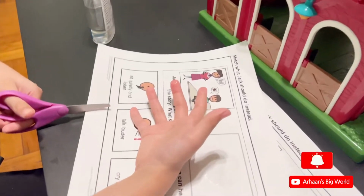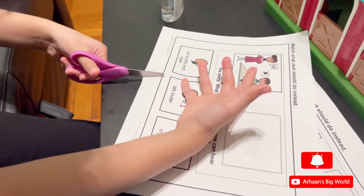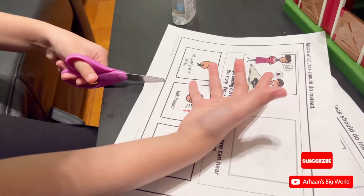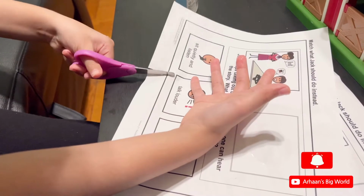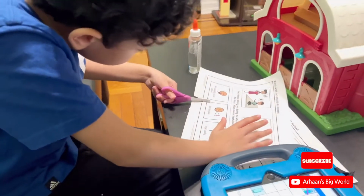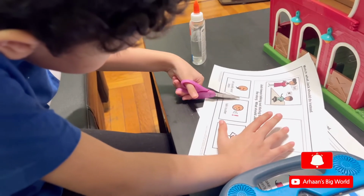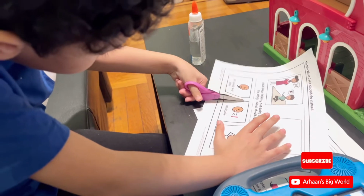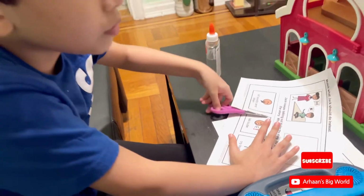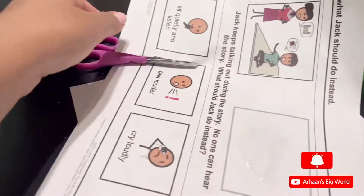Okay, he wants to cut it with the left finger. I mean hand. Arhaan is cutting with his left hand. It's hard to cut, so I'm gonna get you tissue. Okay, Arhaan? Oh, not bad. You can cut with your left too. Wow. Great work. You did a great job, not bad.